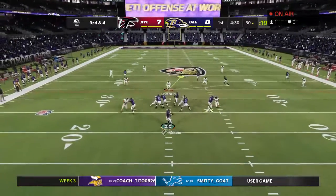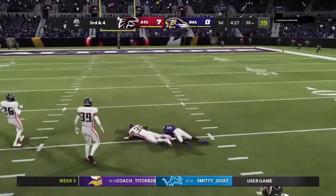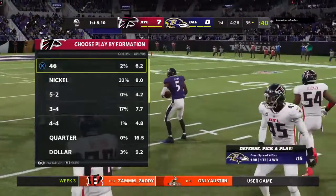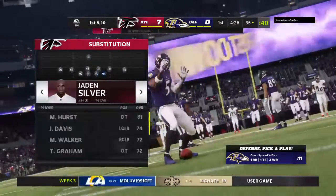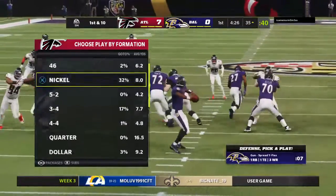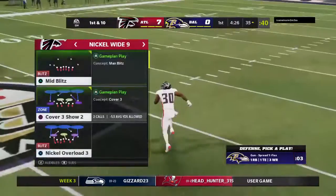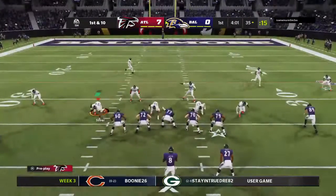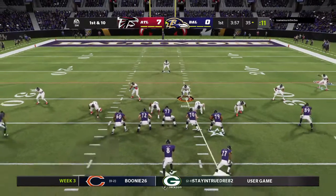To throw is Jackson. This is caught. It's Brown. And he's going to get this down to the 35-yard line. And that one results in 35 yards. So that changes things a bit. Here's a 1st and 10 all the way down at the 35.